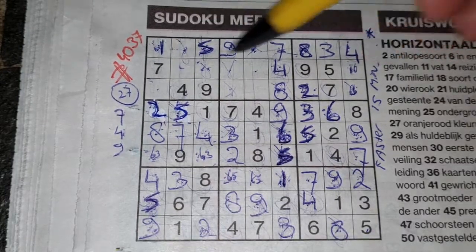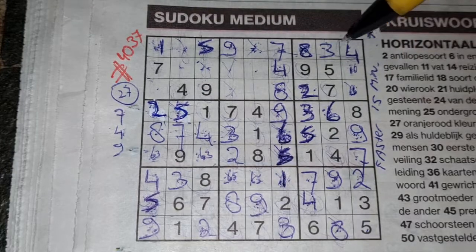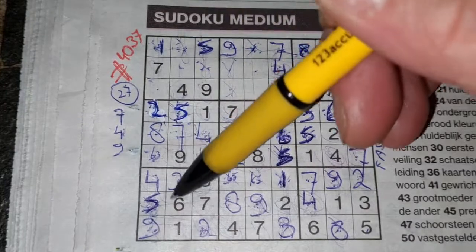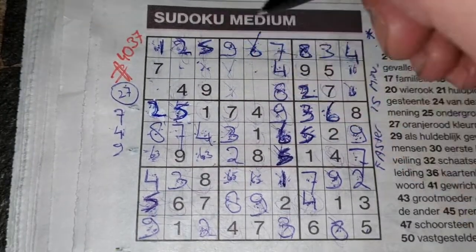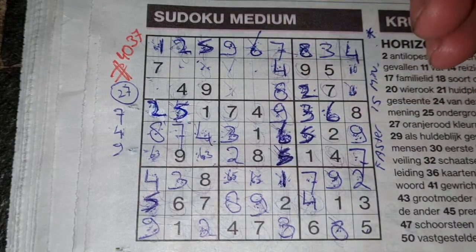Missing numbers in this row. First row for the numbers 1, the 2 is missing, 3, 4, 5, and the 6 is missing. 2 and a 6. We have a 6 there. No 6 there. 6 should be here and 2 goes there. Alright.